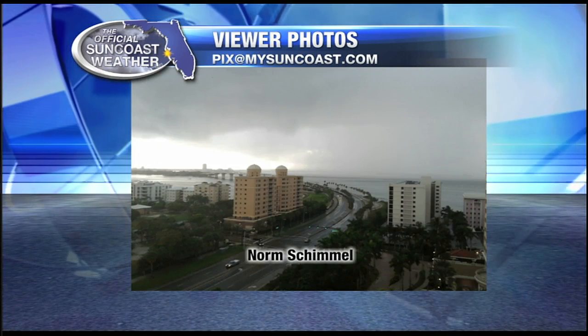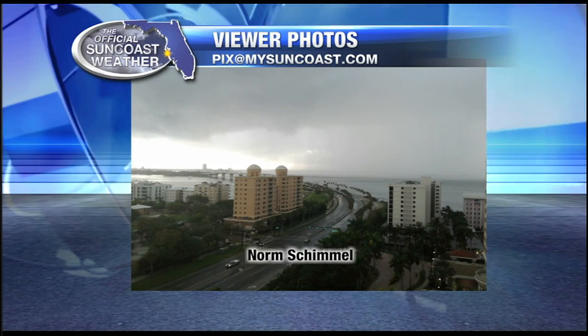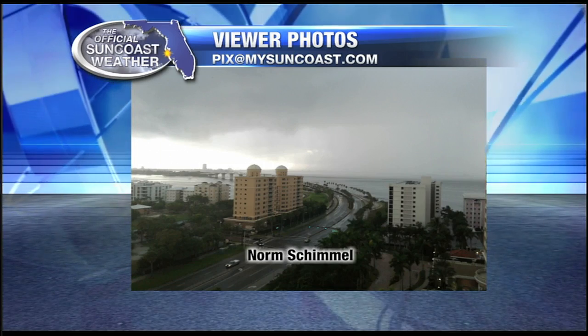Now, as far as the viewer photos, this one just taken from Norm Schimmel. Appreciate that shot, looking out over the bridge there. The rain coming in again.